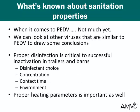So what do we know specifically about trailer sanitation, disinfectants, heat, those things when it comes to PED? There's not a whole lot out there yet, but we're learning more all the time. We can, however, go back and look at some other viruses that are real similar to PED. There's a lot of information out there regarding them when it comes to disinfectants, and we can use that information to learn some things about PED.